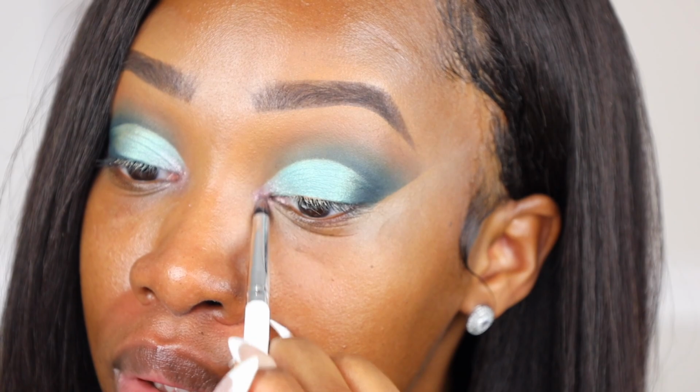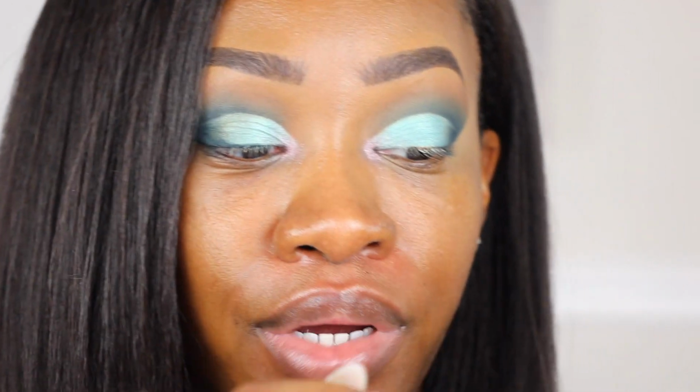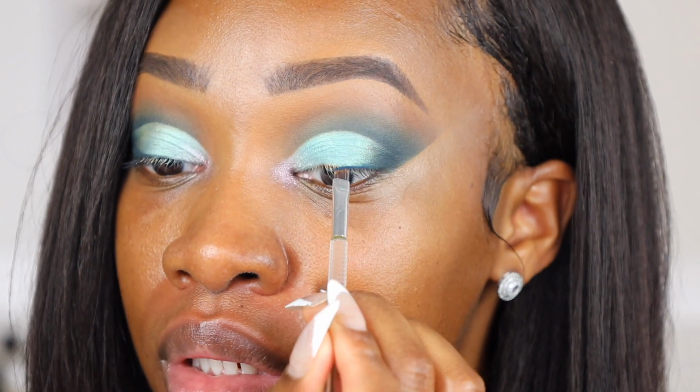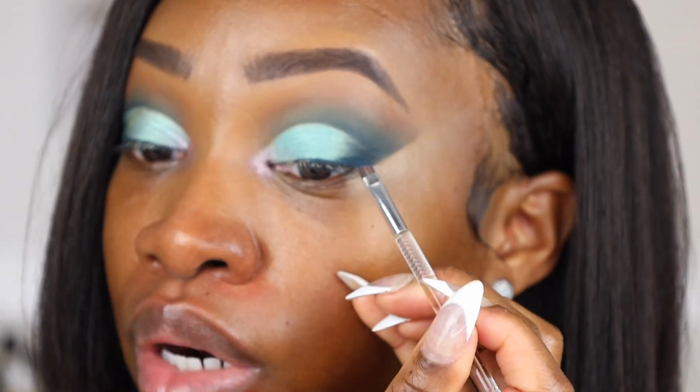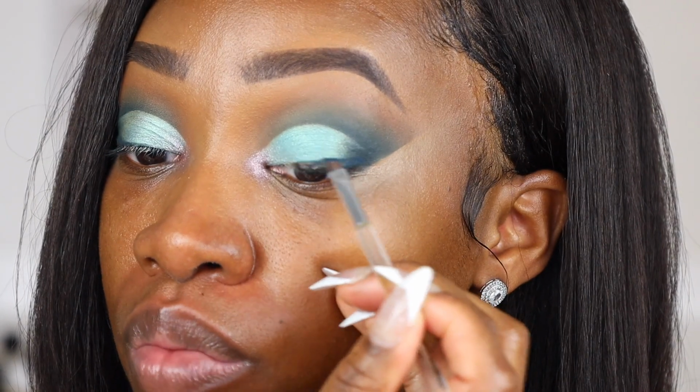I freaking love this. The last thing I'm doing is taking a flat brush and going into Hopeful, and I kind of want to create kind of like a liner across the lid, like so. I don't want it to be super, super sharp, but I also don't necessarily want it to be super blown out. And that is the eye, y'all.